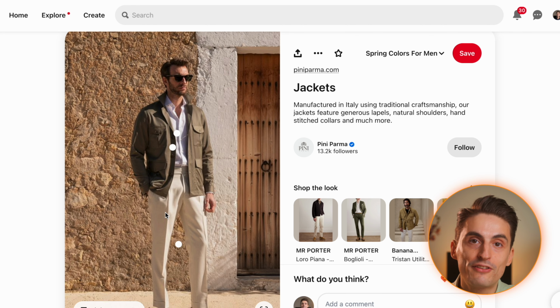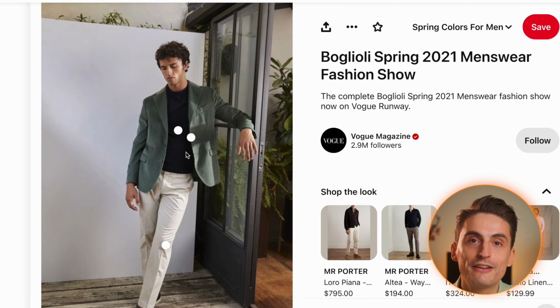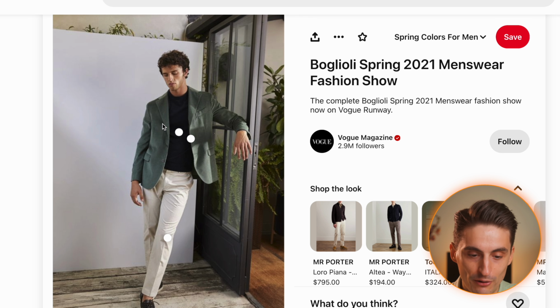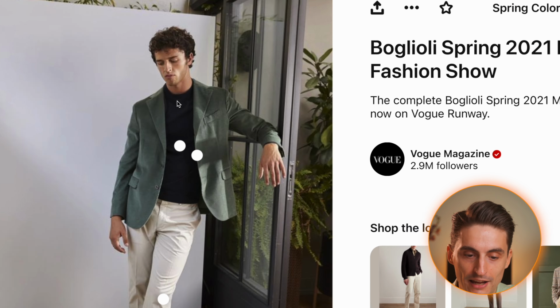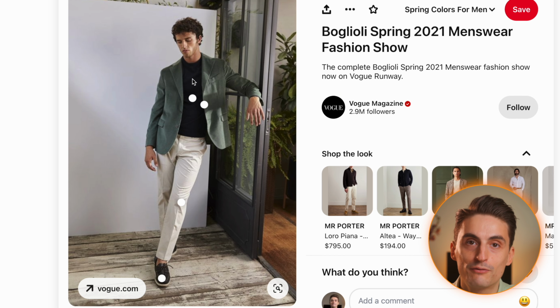This is again a very safe color combination because we have two neutral colors. You have the white, the cream, and then on top of that you have the green. The same is true in this outfit. We saw one outfit earlier where the guy was wearing a green jacket and then a navy sweater and gray trousers. And in this case, it's a green jacket and a navy t-shirt, most likely a long sleeve t-shirt or like a very thin sweater.